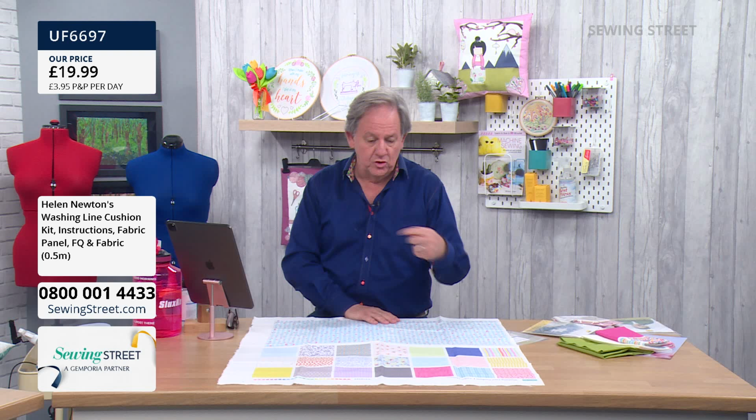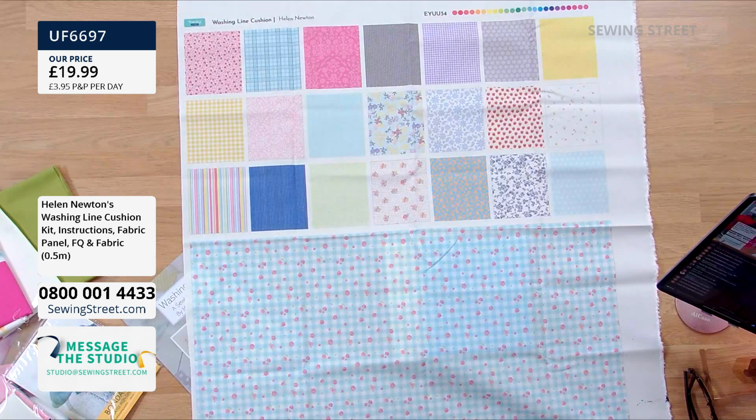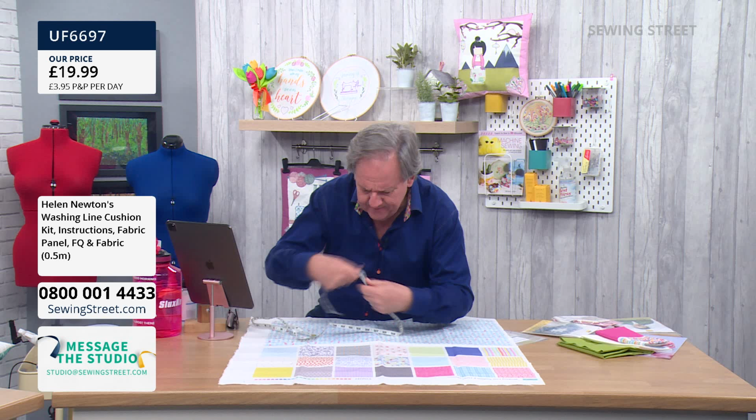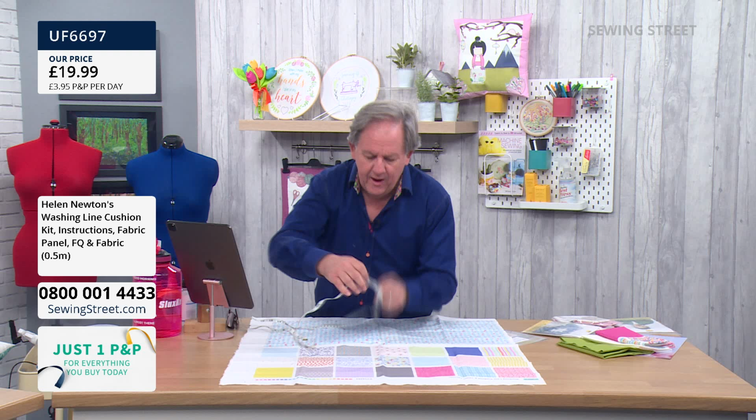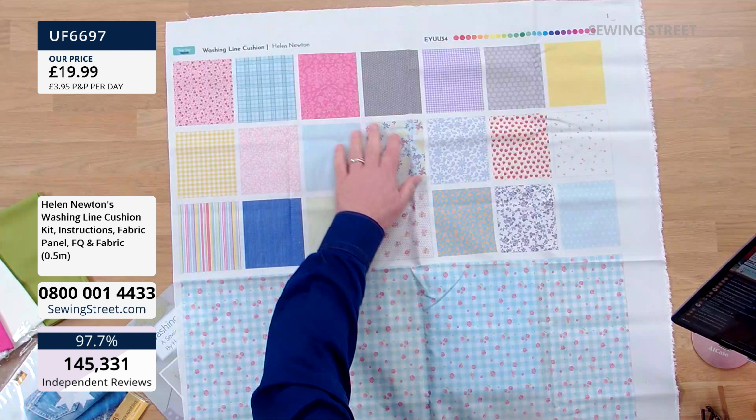This one, you've just got these lovely little squares here, which are about 3.5 inches. Hang on. Yeah, 3.5 inch square. In fact, they're rectangles, I think. 3.5 by 4.25. So they're rectangles of all the different fabrics there. You've got lemons and pinks and florals and everything like that. Then at the bottom here, you've got your gingham.